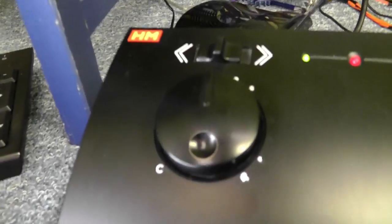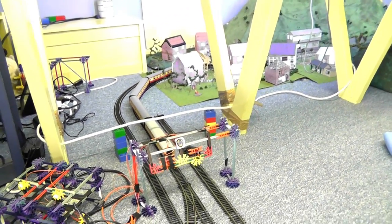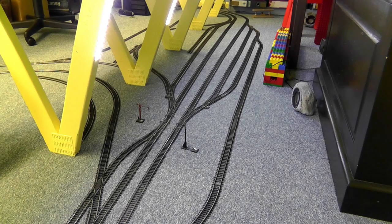Okay, so now for a speed test. I'm not sure how this is going to work, but you can see she's on about half speed there. We'll just wait for her to come back round. And along this straight, I'll throw her up to full speed and you can see what she does. I've actually decided I'm going to set the camera up on the tripod here so that you can see her go fast.